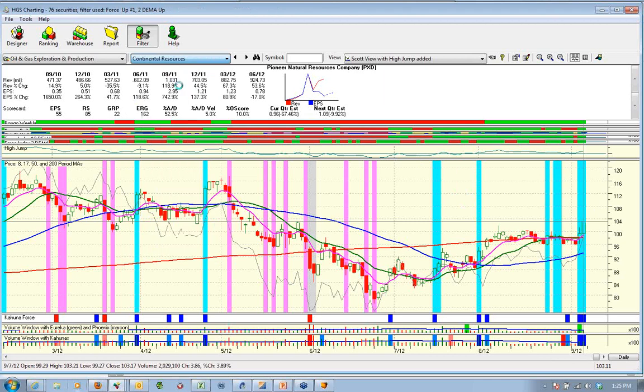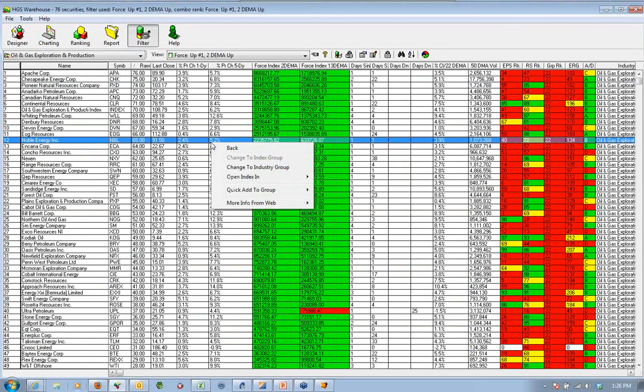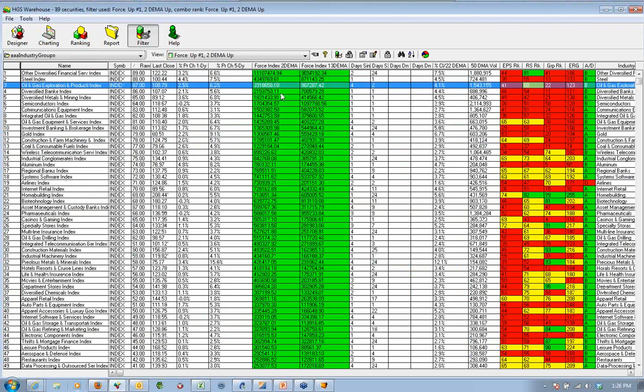The other one I liked with the same pattern was Continental. Again, deep pullback, resistance at the 200, broke the 200 with kahunas, with the pocket pivot. Everything is green. I'm looking for this to retrace back to the 200 and hold, and I'm in. So this is one that I'm going to look at as well. I like pullbacks. You're going to see that over and over again as I go through my favorites.